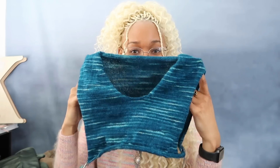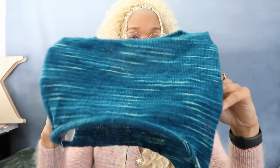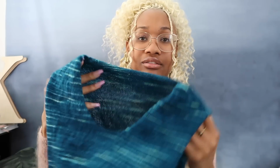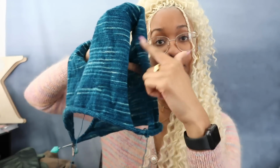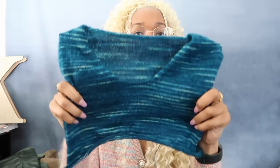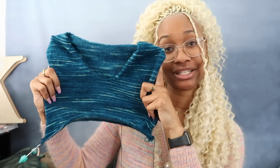But last time I showed you this WIP, I only had a piece of the back panel, and it was probably like this big. Now, I have a whole back piece, all right? Back piece and front panels. And I joined in the round. So this is the armhole. This is a big armhole, let me tell you. I was like, yikes! But anyway, this is the Marco Polo by Creadia Studio. This is so amazing. The yarn is so good.